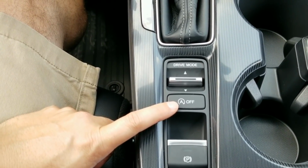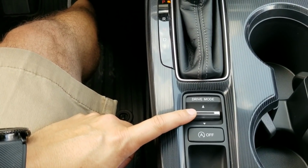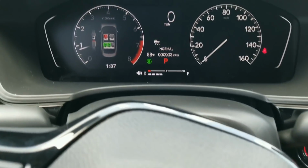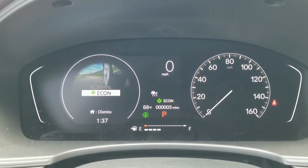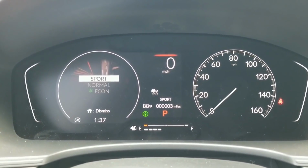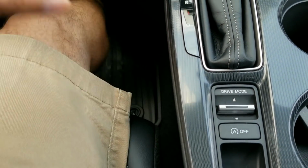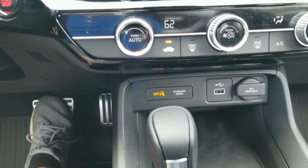Now the Civic also gets the idle stop feature, which luckily you can turn off. And this is new as well, so you get the drive mode, which is as easy as going down for economy, up for normal, or up for sport. So again, I'm super happy to see something like this. It gives it a little extra class and feel as well.